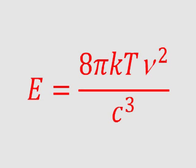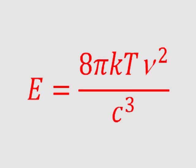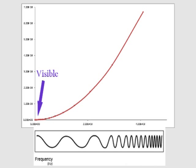There's only one problem with this equation, which is that it's very, very completely wrong. And in a way, you can tell what's wrong with it when you really look at it. According to this, the energy should increase as the frequency gets higher and higher. But that means any black body will give off more energy as visible light than as infrared light. And it'll give off even more as ultraviolet light, and even more than that as X-rays, and so on. As you get higher and higher in frequency, you get more and more energy.